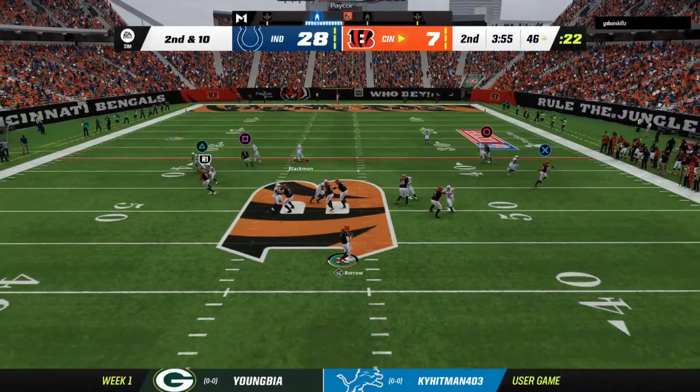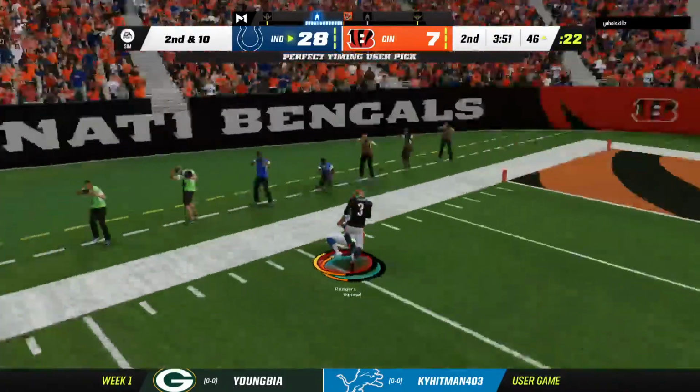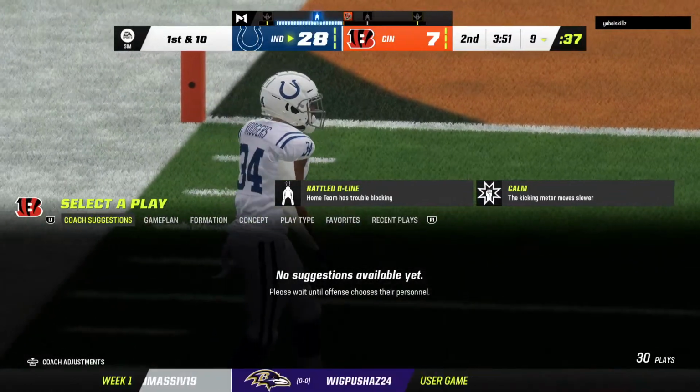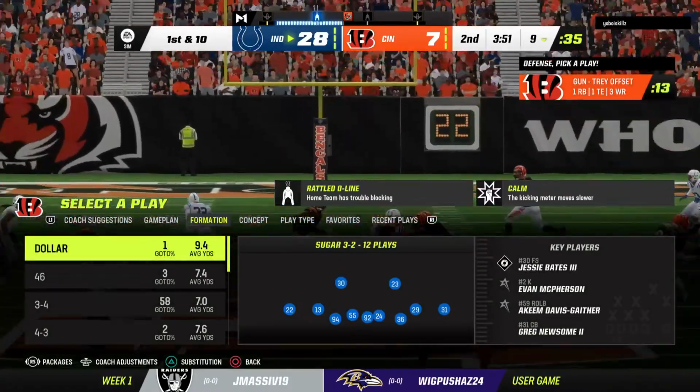To throw on 2nd and 10. Burrow taking a shot for Samuel. And now Burrow going to be intercepted yet again. Picked off by Isaiah Rodgers. And the Colts are going to have it here at their own 9-yard line. A nightmare of a first half for him.